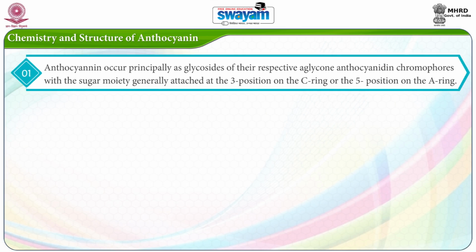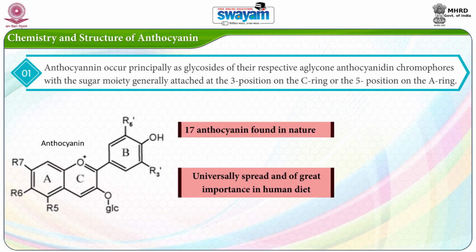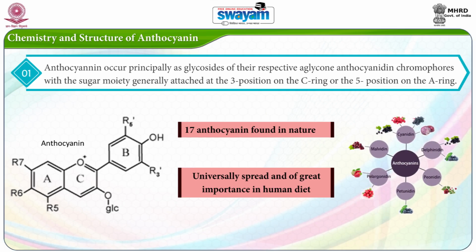Anthocyanins occur principally as glycosides of their respective aglycons. Anthocyanin chromophores have the sugar moiety generally attached at the 3 position on the C ring or the 5 position on the A ring. There are about 17 anthocyanidins found in nature, but the 6 commonly used are cyanidin, delphinidin, petunidin, peonidin, pelargonidin and malvidin, with cyanidin being the most common, universally spread and of greater importance in the human diet.